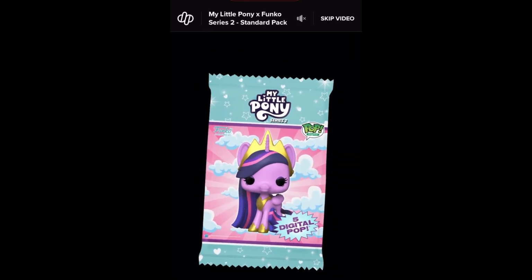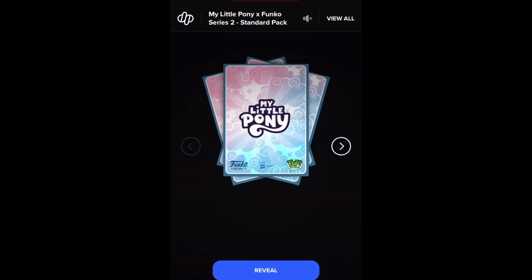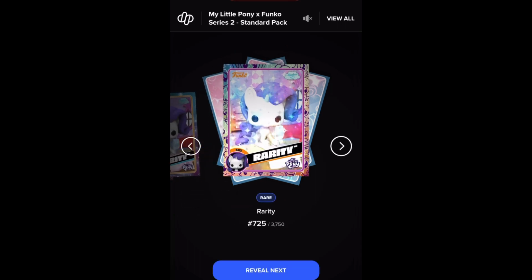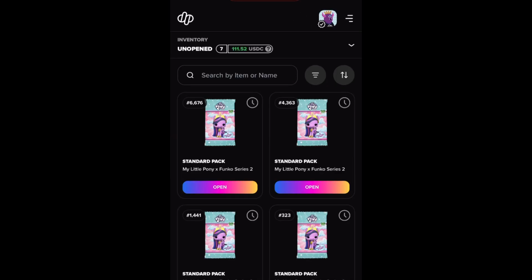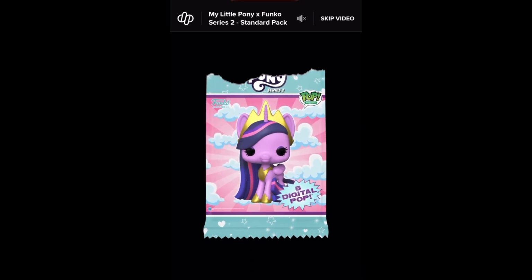And what I did, guys, I basically said I'm going to spend $120 on this, and I think I bought 6 standard and 2 premium packs. Obviously, with the premium packs, you get 2 extra cards. There we got a rare. There's Applejack, and I remember Applejack from years ago when my sister would play with these. And honestly, guys, these were some incredible toys in the day. They truly were. Some awesome toys back in the 80s, maybe even early 90s.